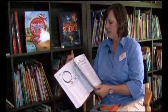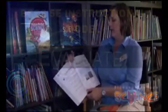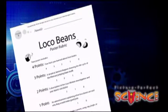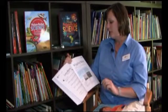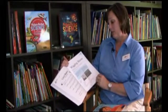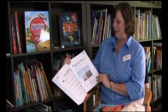To evaluate what they learned in the lesson, we have the students do a poster about loco beans, and they have to include some facts they learned about them, a detailed labeled diagram of the jumping bean life cycle, a description of their investigation and the conclusion that their team came up with, and they can do an advertisement explaining what loco beans are and why they would make good pets. For extra credit, they can include some training tips for their pet beans.